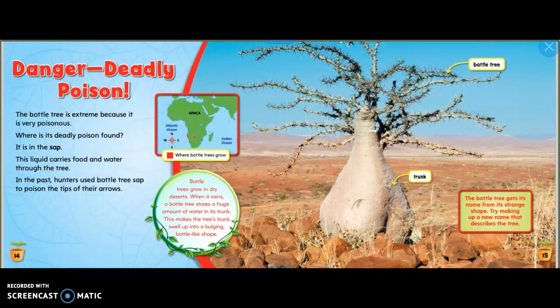Danger, deadly poison. The bottle tree is extreme because it is very poisonous. Where is its deadly poison found? It's in the sap. This liquid carries food and water through the tree. In the past, hunters used bottle tree sap to poison the tips of their arrows.